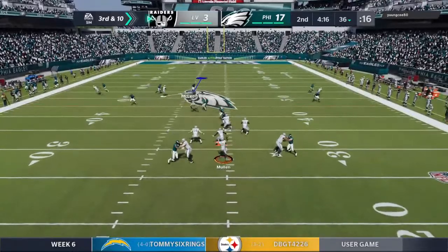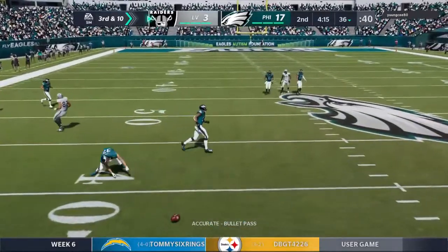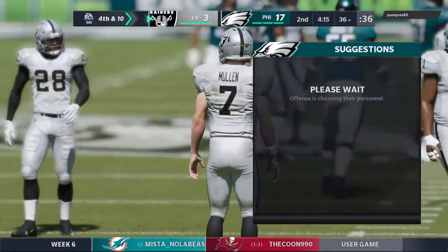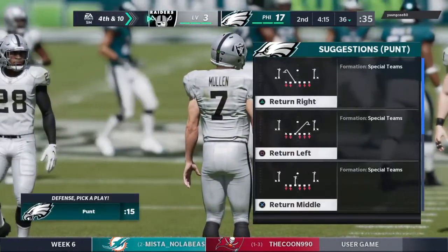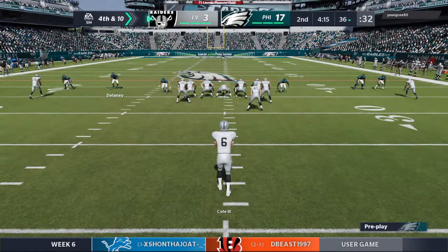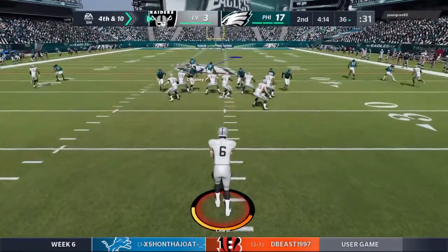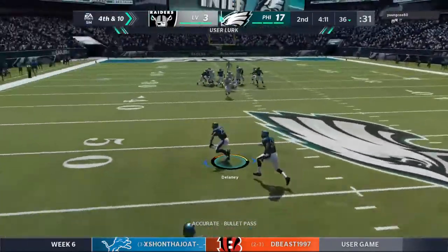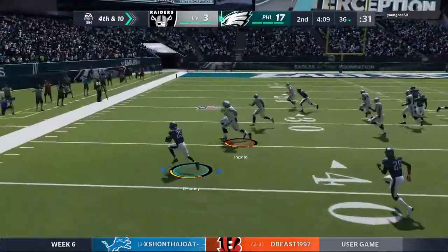Off the play fake. Mullen. And that's knocked away and incomplete. The passing game not in sync here early. And now it's 4th down. Has to be a little bit of frustration there. Back-to-back incompletions. Receivers blanketed. And look at this. It's a fake. Oh, but this is going to backfire as it's intercepted.